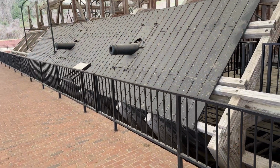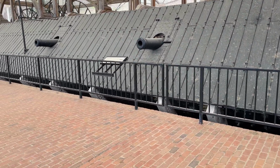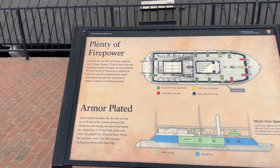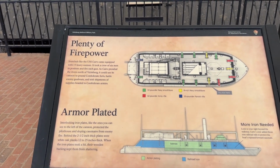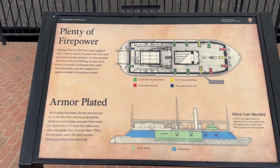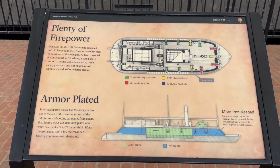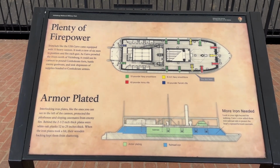This side shows the plating on the side very well. They've got a lot of it. You can see the doors around the guns. Plenty of firepower and armor plated. 13 heavy cannon, took a crew of 6 men to position and fire each gun. That's a lot of men just for the guns. Let's see, 1, 2, 3, 4, 5, 6. 6 32-pound Navy smoothbore, 3 42-pound Army rifled, and 3 8-inch Navy smoothbore and a 30-pounder Parrott on the stern.